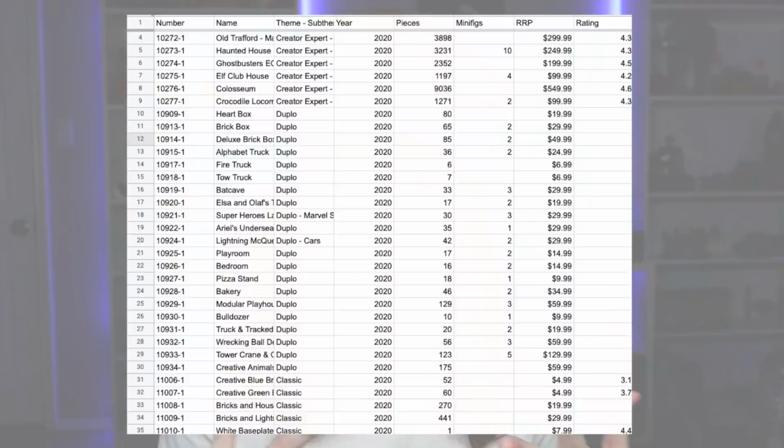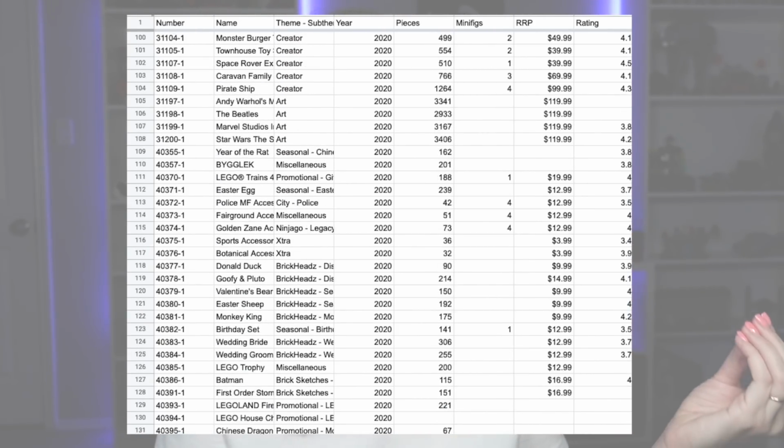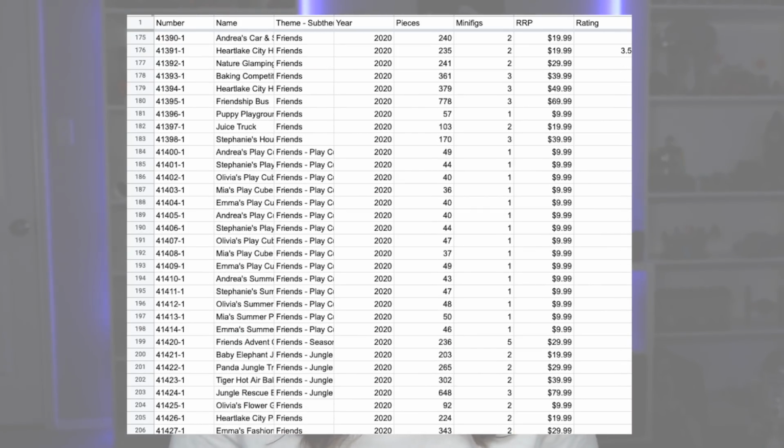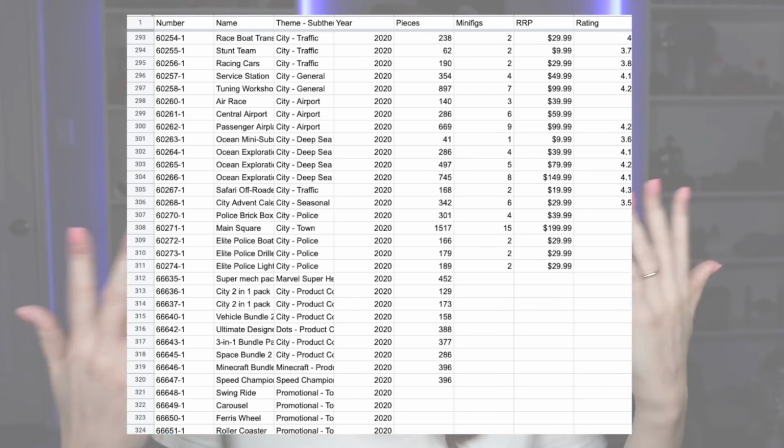Then we copy and pasted our data from Brickset into an Excel table. That came with information such as the LEGO theme, which is absolutely essential because the whole point is quantifying it by LEGO theme. It also came with the price and how many pieces. So of course from that you can get the price per piece, which is also essential.